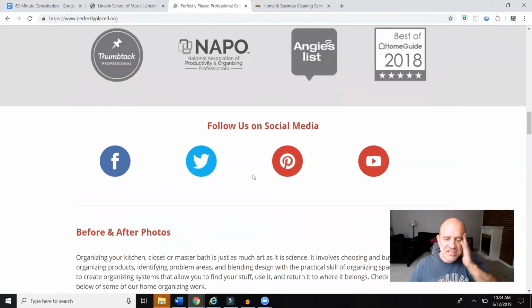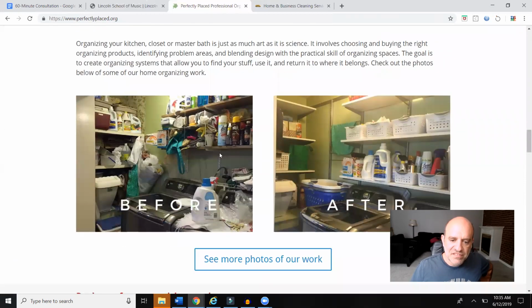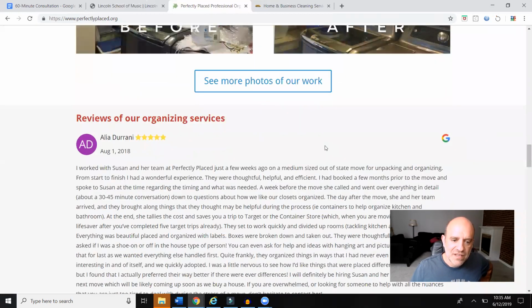Now, you know, I don't love this. She's laying out her social media icons. I always worry that it's an invitation to leave their website. Now, most likely, if anyone's scrolled this far down there, they've taken in a lot of information. I tend to want to put this at the very bottom. This is really effective. Here's another call to action to see more results.